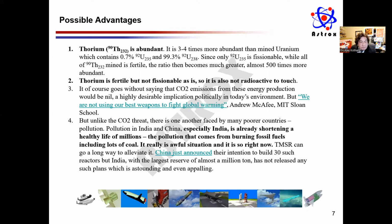That's great. It's fertile, but not fissionable. Fertile meaning you can make that into something which is fissionable. And so it's not radioactive to touch. It goes without saying that there is no CO2 emission here, as we know. And as Andrew McAfee of the MIT Sloan School wrote, we are not using our best weapons to fight global warming. This is our best weapon.